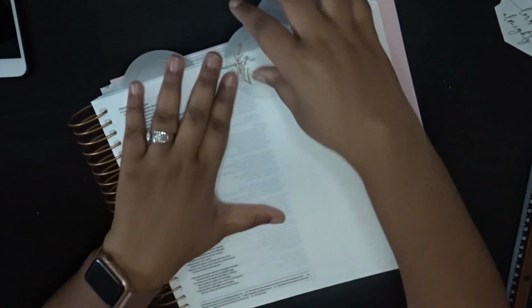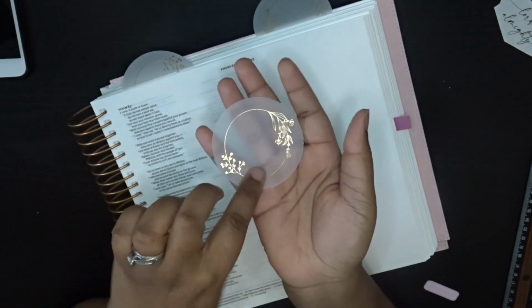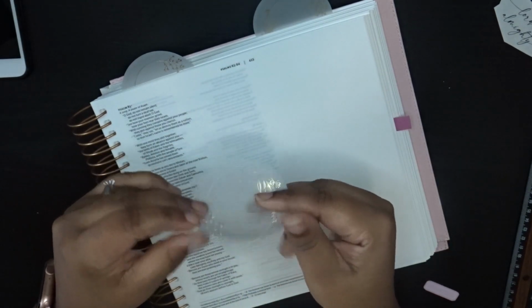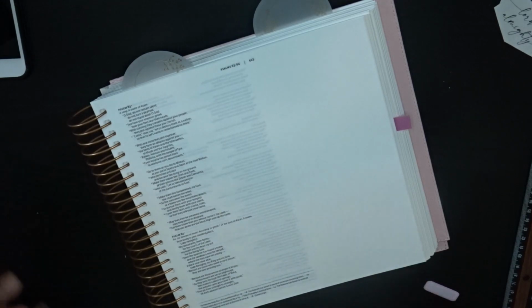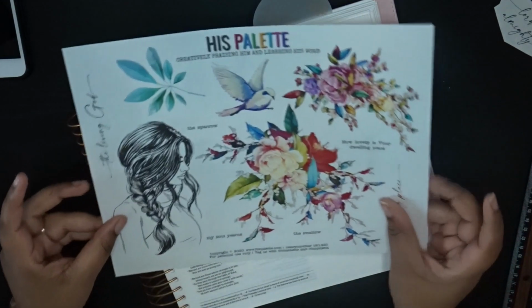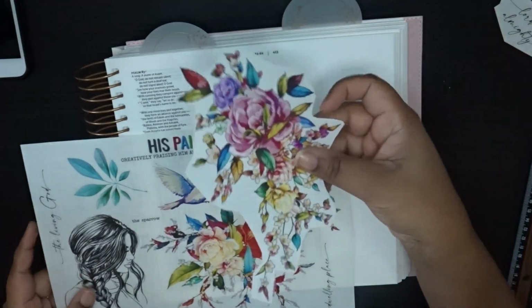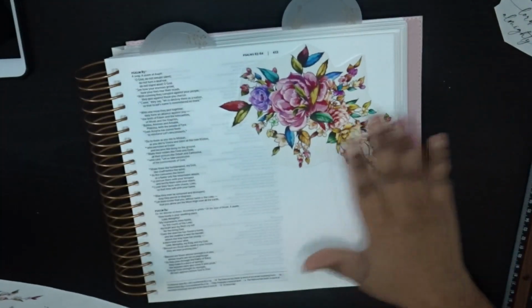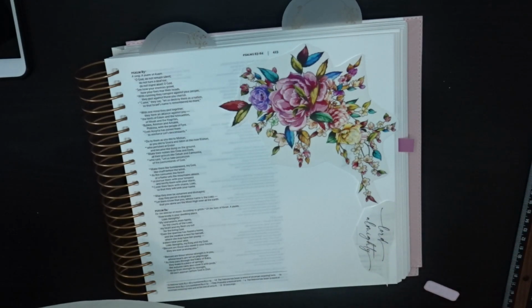And yeah, so we are here. I got these from a Simply Gilded kit and I was like, how are we gonna use them? So I'm bookmarking pages that I will be journaling. This is the page that I will be using in here, and I've hand cut some of the ones from the other page, so I kind of want to see what I can do as far as layering.